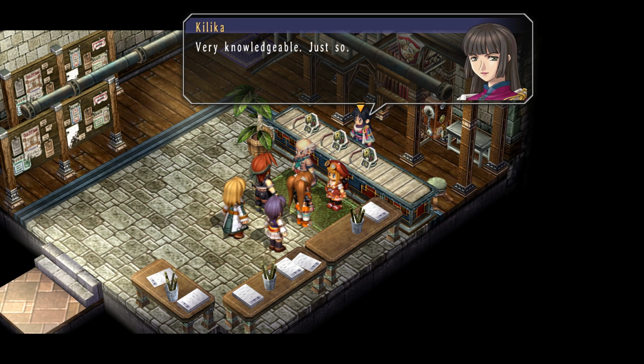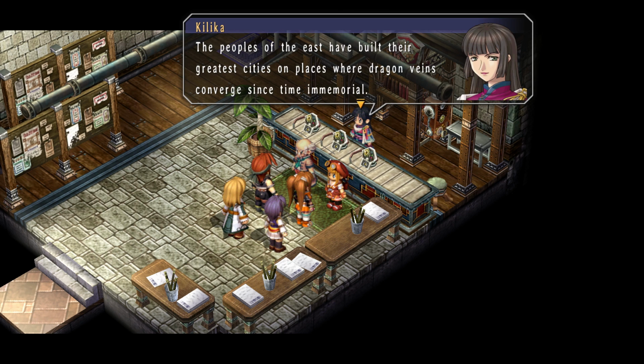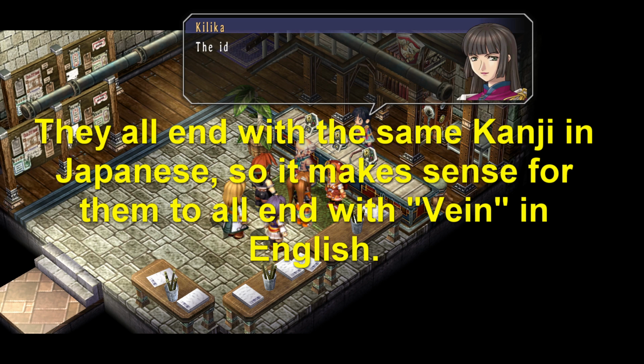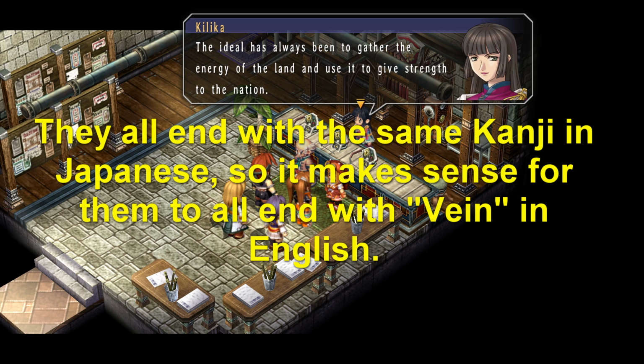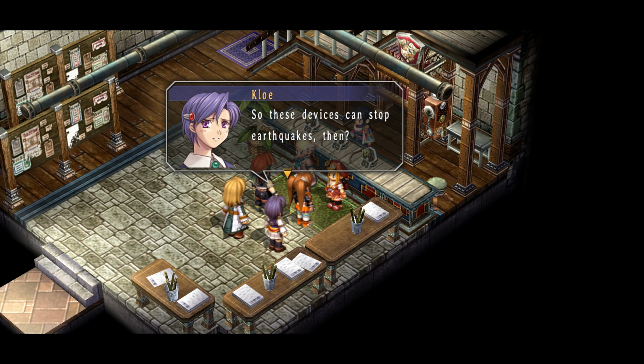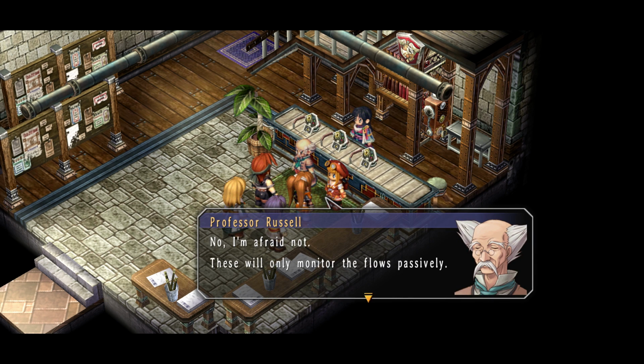So I think in this part, the localizers went back and patched the script here just to make sure they're all consistently referred to as veins of some kind. And yeah, dragon veins are a real thing. They're referenced in Fire Emblem Fates, but they actually are an actual Eastern cultural thing. But here they're an actually measurable phenomenon.